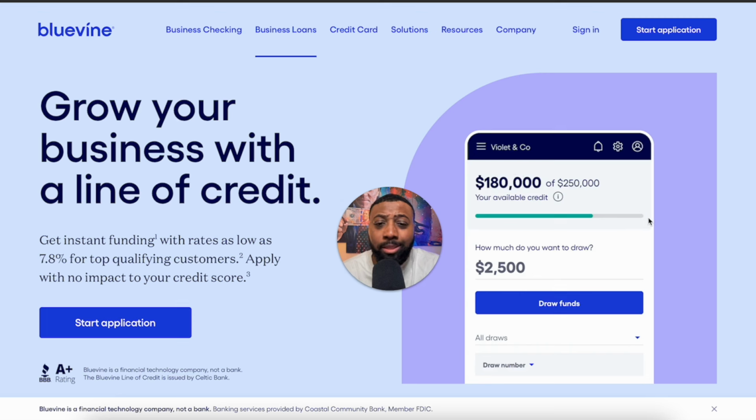This is what they're more known for, what they're more popular for, is their business line of credit. And it says here, get instant funding with rates as low as 7.8% for top qualifying customers, and you can apply with no impact to your credit score. When you set up the business bank account, you can get access to this directly in that account. So that's good to know.